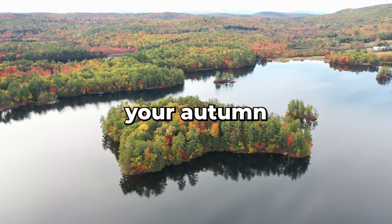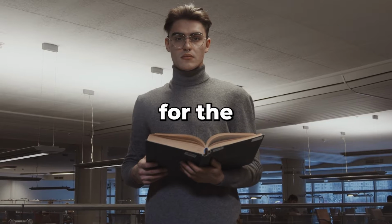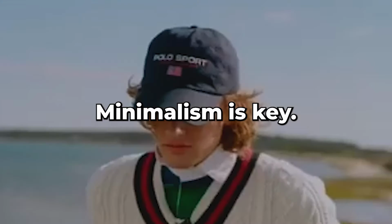If you're still pondering your autumn and winter fashion choices, you've come to the right place. Step 1. Basic requirements. Before we get into the details, let's lay down the fundamentals of old money style for the colder seasons. Minimalism is key.